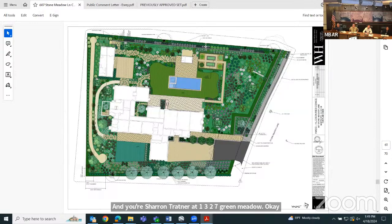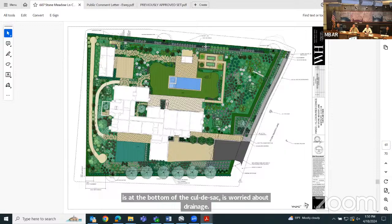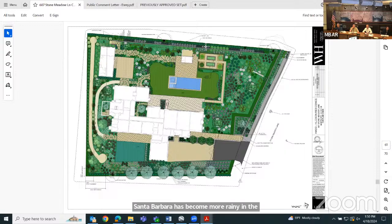So I'm at the end of the cul-de-sac at the bottom, and she shares the long driveway that abuts their property. I think all of us collectively, including Sharon Hughes, who's at the bottom of the cul-de-sac, is worried about drainage. Santa Barbara has become more rainy in the last 4 or 5 years. My house flooded twice completely in the most recent rain.